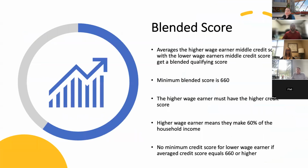One really, really cool thing that we can do with this down payment assistance loan is a blended score. So typically to get an approval, we need about a 640 credit score. You can qualify with a lower credit score than 640, but to kind of know that it's a good loan and everything will work out, you want to be at around 640. If you do the blended score, then it's got to equal 660. A couple of little kickers about this.